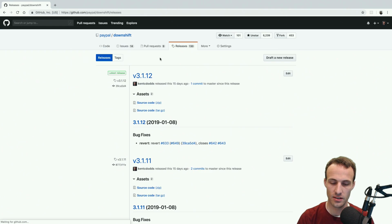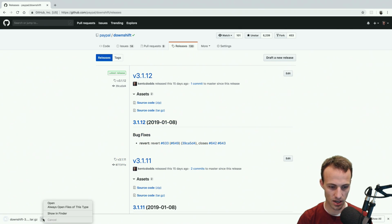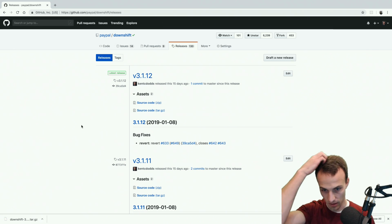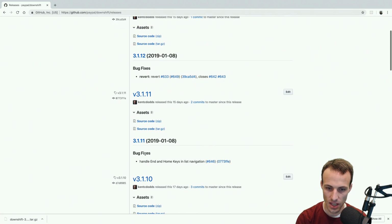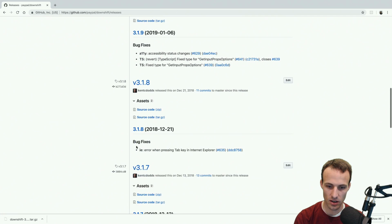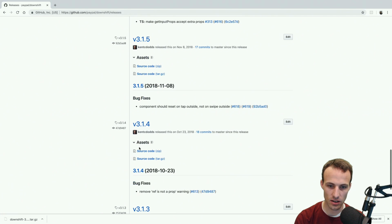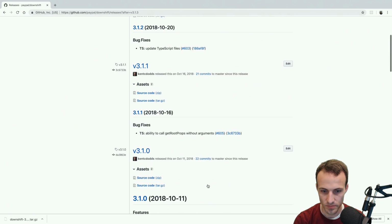Oh yeah, here we go. Well, we didn't get a release, but this is what the, whoops, I accidentally downloaded that. But this is what the releases look like, totally automated. Yeah, it knows whether it's a bug fix or a feature. We've just done a lot of bug fixes recently. But yeah, it's pretty cool.